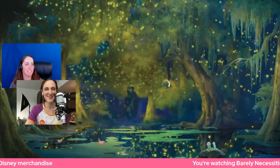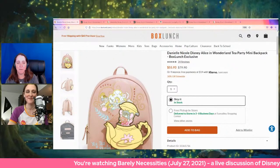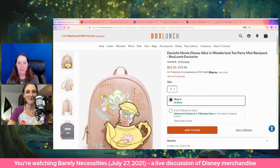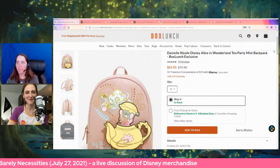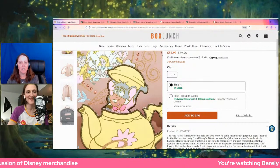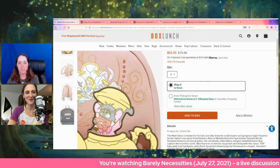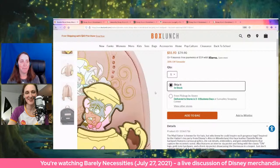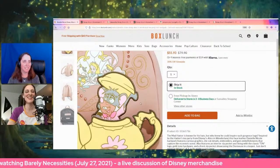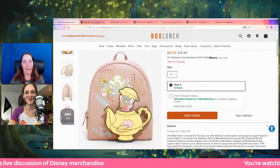So, to begin our adventures through Wonderland merchandise, Sensational Seven style, we've got this mini backpack from Danielle Cole. It's a Box Lunch exclusive. You've got the Mad Tea Party on the front, and this adorable little pocket in the front, which features the dormouse. Now, you may ask, how does this connect with the Sensational Seven? Well, I thought Sleepy might feel like he had something in common with the dormouse since they're both kind of sleepy characters.